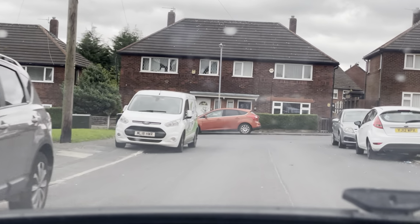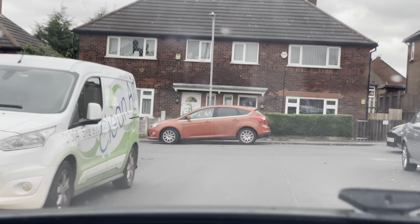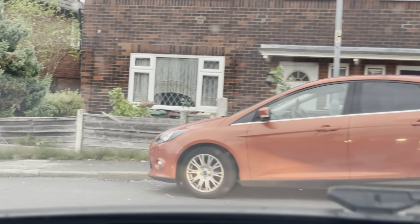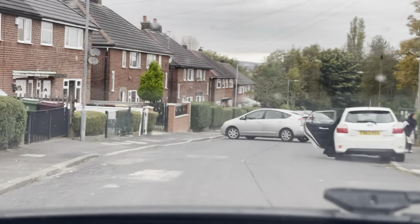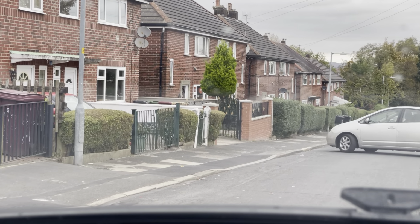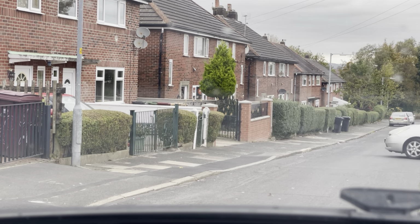So be careful here again. Signal, turn left, then turn right. I can't see anything on the right hand side, so I'm alright to carry on. So I'm going to stop here, unless I see what this driver is doing.